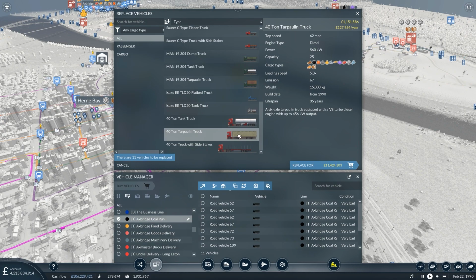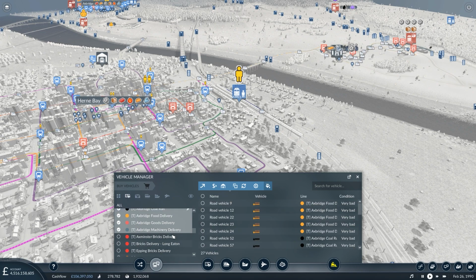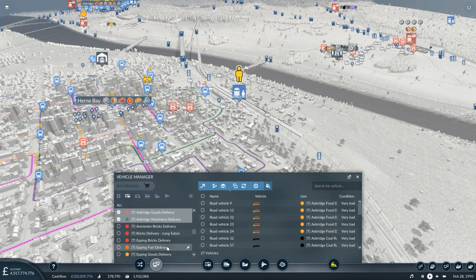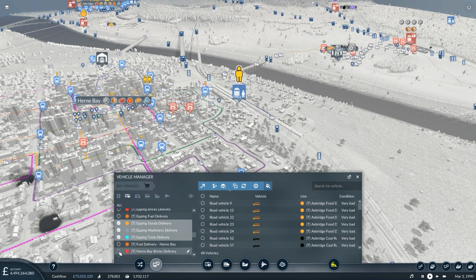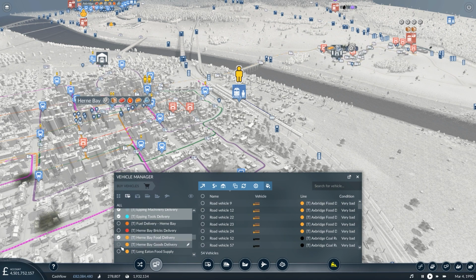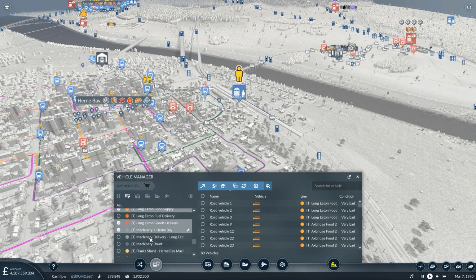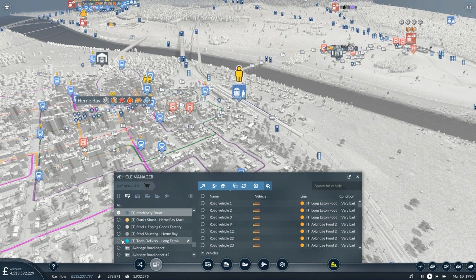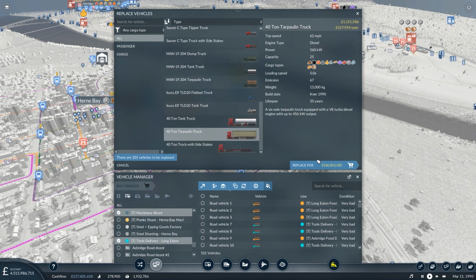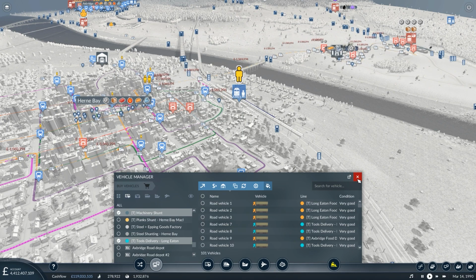So what I'm going to do is select all these goods here, all these lines, and replace them all at once. So these and these, I think bricks can be hauled by the side stakes. So fuel is obviously the tanker. Fuel tanker, bricks, I think side stakes, food, goods and food, yep. Fuel, no, goods, yes, machinery, yes. Machinery, yes, machinery, yes. Planks, no, steel, no, steel, no, tools, yes. So all of these, 106 million to replace that fleet there, that's fine. If that's what it costs, then that's what it costs.